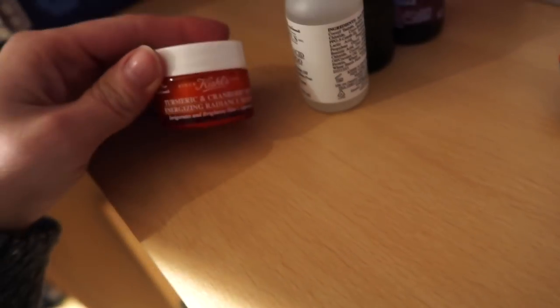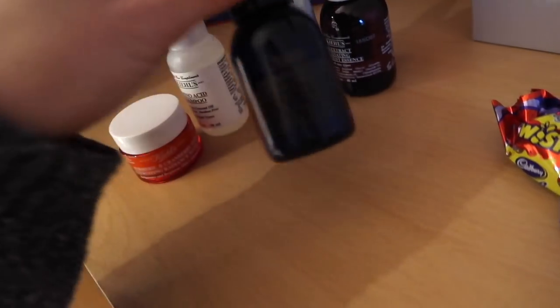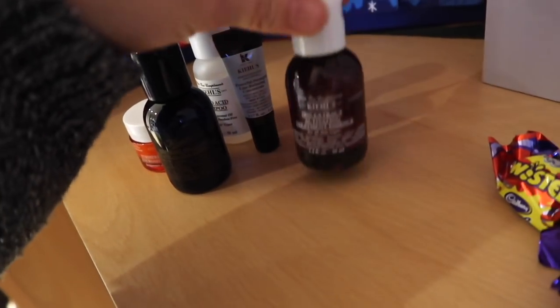And from Kiehl's, we have a miniature of the turmeric and cranberry seed face mask, amino acid shampoo, the Midnight Recovery Cleansing Oil. I really can't wait to try this. The Powerful Strength Line Reducing Concentrate. And also Iris Extract Activating Treatment Essence. Cannot wait to try all of these bits.